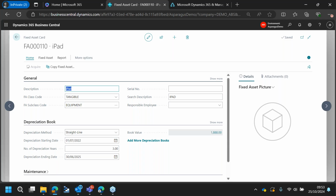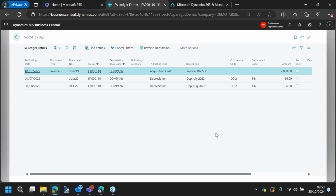If I go into the fixed asset itself, you'll be able to define the depreciation book, so the start and end date and the number of years that it needs to be depreciated. The reason for this is that the system is going to use these parameters to automatically calculate your depreciation on a monthly basis. Okay, so if I go down to my book value, I just want to quickly show you a couple of things.